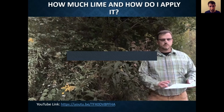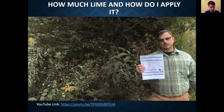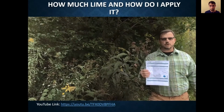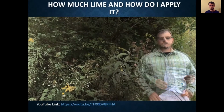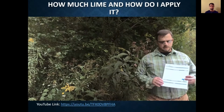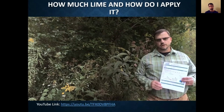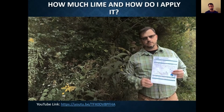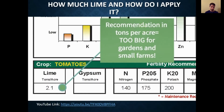Well, the best way to be able to tell how much lime is a soil test. You want to make sure to get a soil test either early in the spring or late in the fall. Ideally, you can put lime on in the fall so that it has time to activate in the soil. On your soil test, if you don't specify that you would like your calculations in 1,000 square foot increments, generally it's going to return to you in a tons per acre calculation, as you can see here. In this example, they're recommending 2.1 tons of lime per acre.